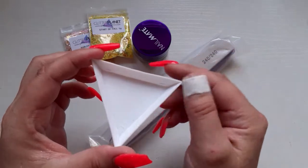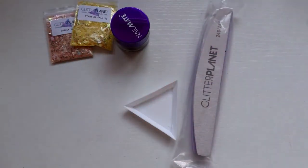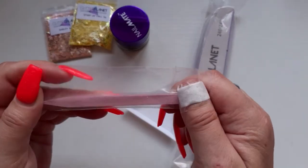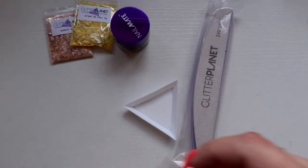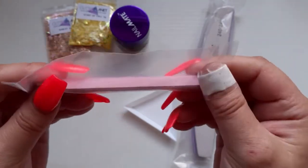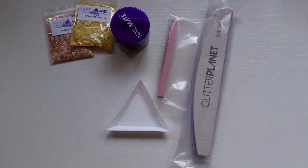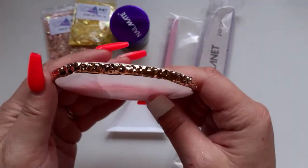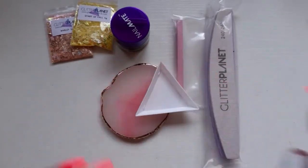Oh, got a tray. What the frick is that? I don't know. Is it a cuticle something? Let me know if you know what it is. Okay. Ooh, cute. Got a palette. Let's open this up. That's cute. I really like that, the gold trim. Cute.